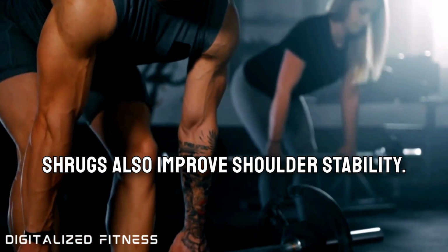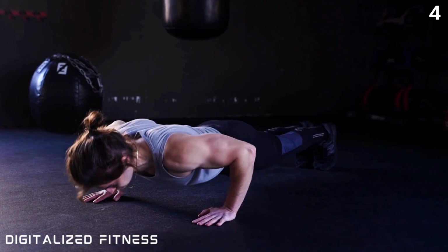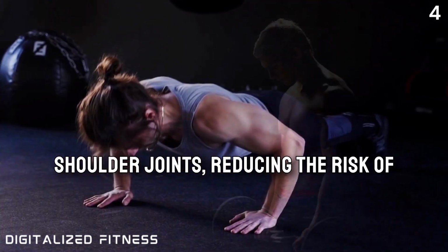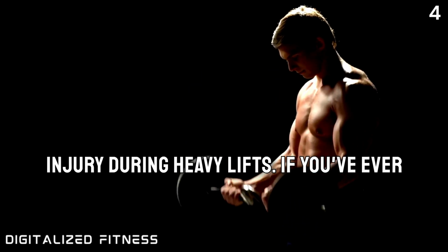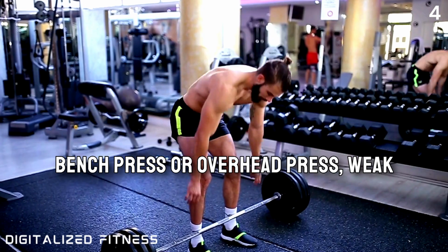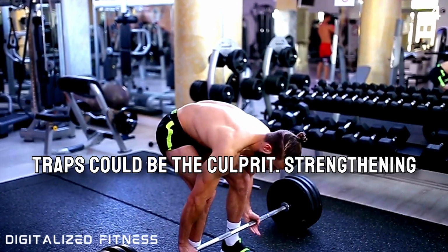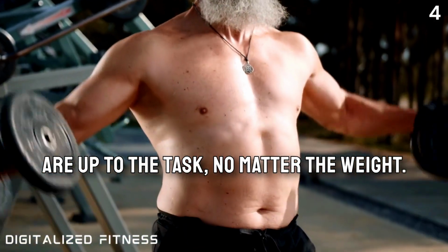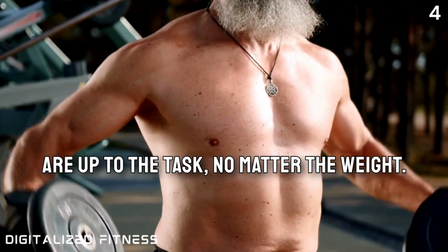Barbell shrugs also improve shoulder stability. Strong traps provide support to your shoulder joints, reducing the risk of injury during heavy lifts. If you've ever felt your shoulders give out during a bench press or overhead press, weak traps could be the culprit. Strengthening them with shrugs ensures your shoulders are up to the task, no matter the weight.